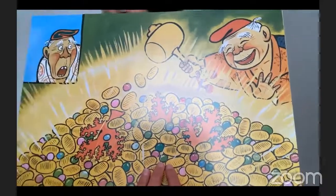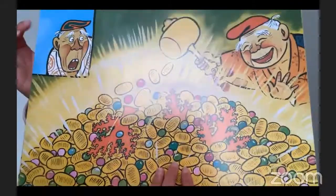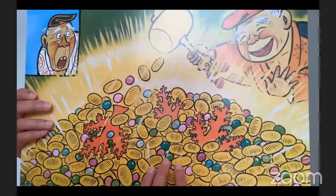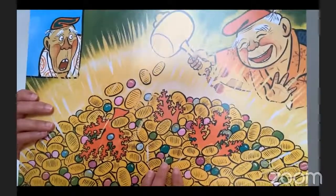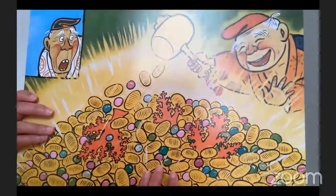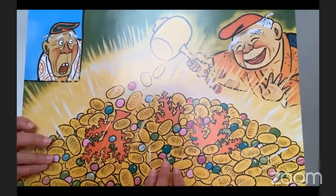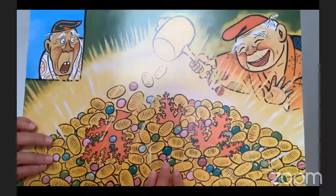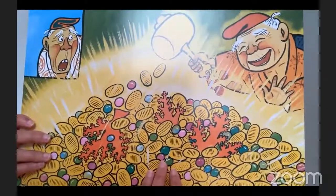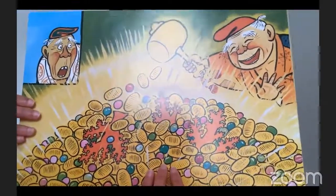Watching all this from next door was his greedy neighbor. The greedy old man thought to himself, I'm gonna go to the mice's lair and make myself the richest man alive in Japan. And so the greedy old neighbor went up to the mountain bringing some rice balls.